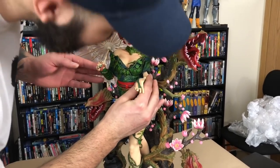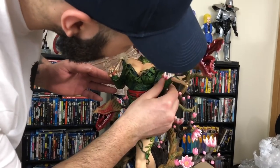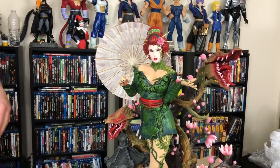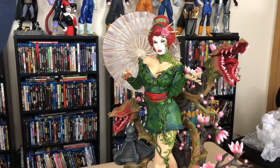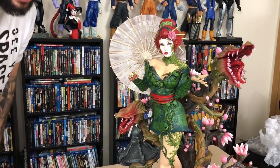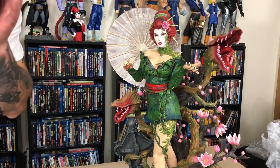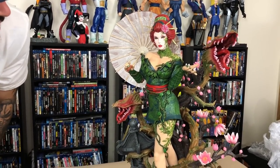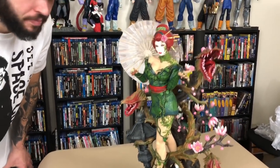I am not good at putting this on. There we go. There she is with her umbrella. You guys will have to decide what you think is the coolest variations for yourself. I hope anyone who got this statue loves it as much as we do. She is amazing. I can't wait to get the Catwoman as well.